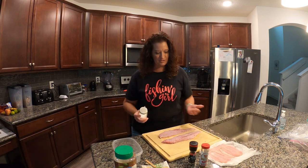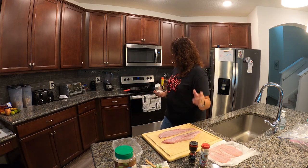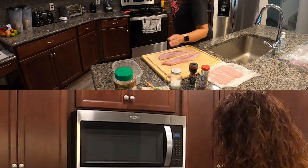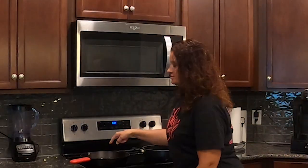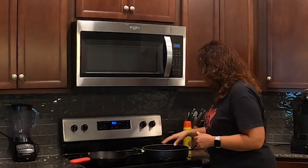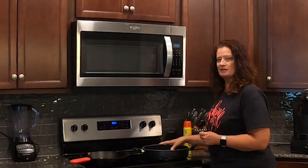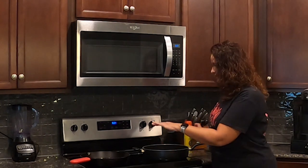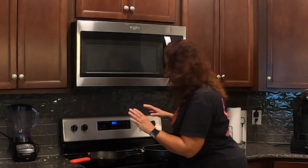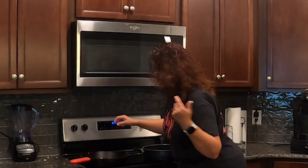So what we're gonna do to start with, we're going to get this ready to blacken. So first thing, I've got cast iron here for the fried fish, and I've just got a regular pan for the blackened fish. I'm gonna start heating these up because while we're cooking the redfish, this can be getting warm. We can get the fillets ready to fry.